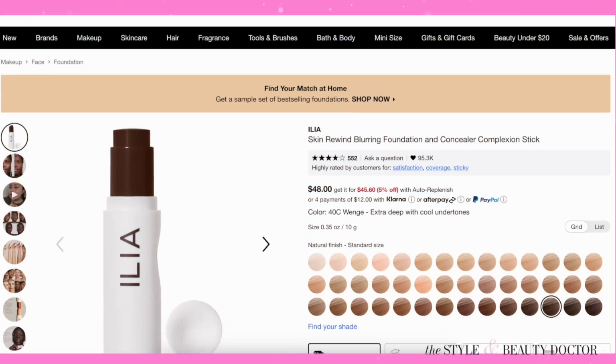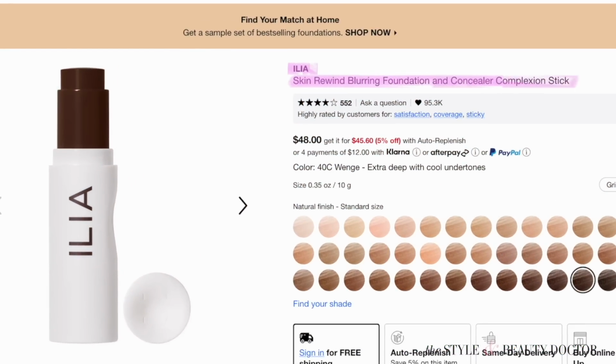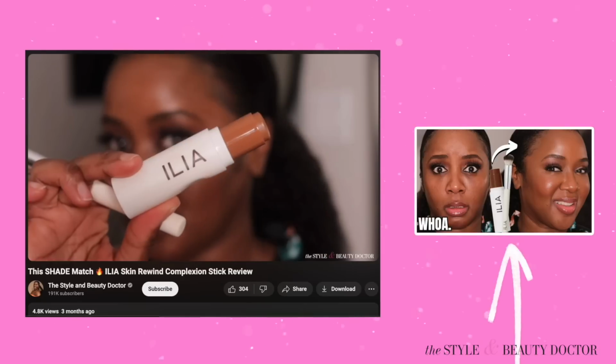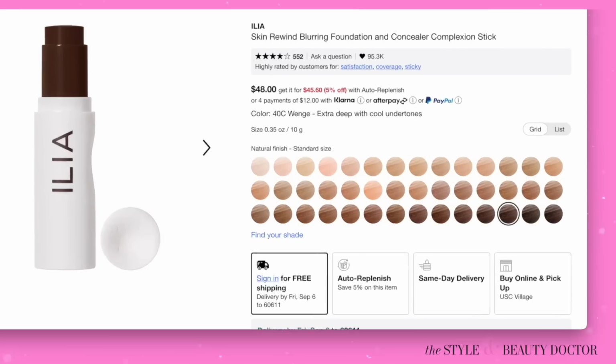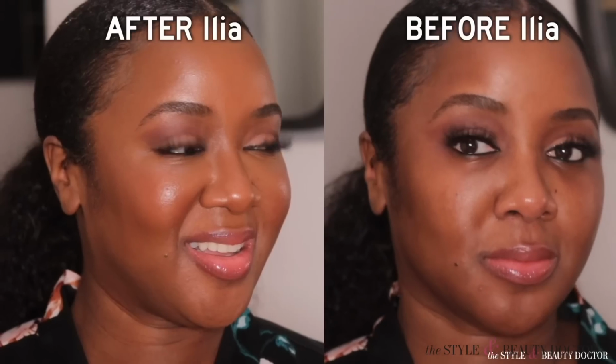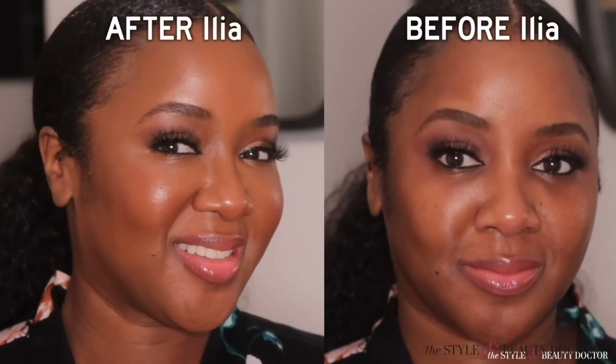Let me show you in comparison with a foundation stick that I've been wearing very often, and you could kind of see the difference. So this is the ILIA Skin Rewind Complexion Stick. There's a video on this that I did a couple of months ago. I freaking love this foundation stick. It's very skin-like, lots of different shades. I'm 37N, which I think is a beautiful match for my complexion. I have oily skin, and I find that in the summertime, this is amazing.